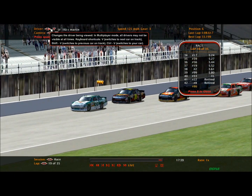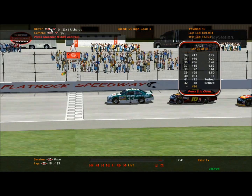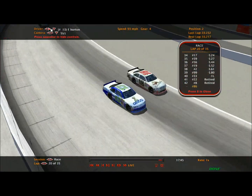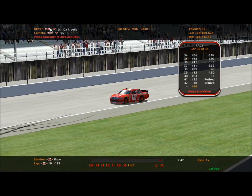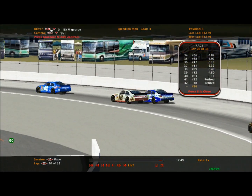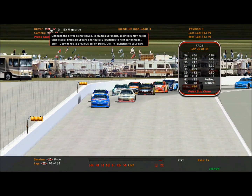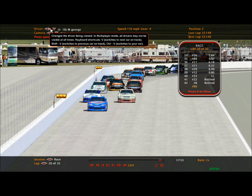Christopher Martin, Richard Johnson. And there goes Christopher Martin. He's going to try to get to the inside of the lap car of Jack Richards. But there's a battle right there. And caution's out. Red Bell has spun. And there's a battle for 2nd right there. Mark George is going to rough up the 13 of Eric Burton. And then they're racing real hard in the back.